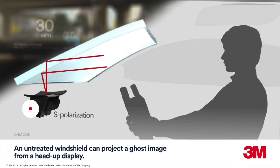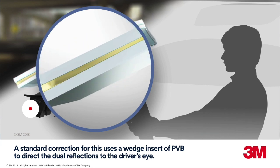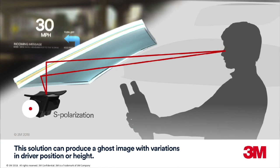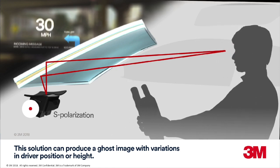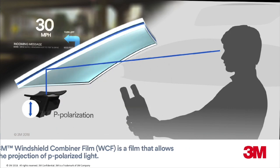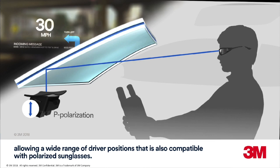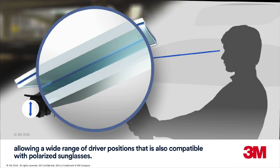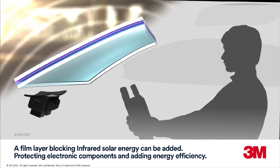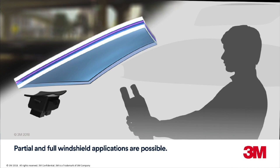Another issue with conventional HUD is that there are reflections off of both sides of the windscreen, creating a double image or ghost image. To solve this, a wedge PVB is put in the windscreen glazing so that that double image is focused to the viewer, reducing ghosting. The problem with that is it's a solution for only one viewer position. Windscreen combiner film, because the reflection happens off of only one interface, doesn't have a ghosting problem, and so the viewer box is much wider and can be viewed from any location. This not only allows a larger view box, but it also allows for HUDs that can display much larger HUD images. In addition to WCF, another multi-layer optical film can be added that rejects solar radiation. Windscreen combiner film can be placed in either a section or over the whole windscreen.